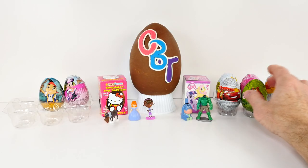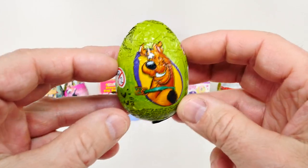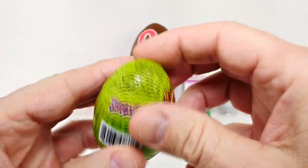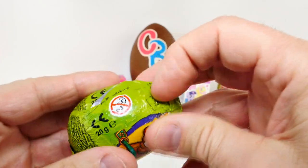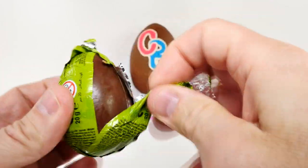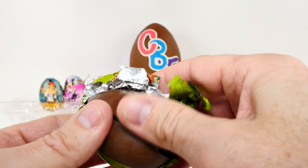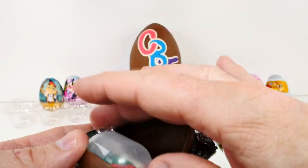I think it's a perfect time for Scooby-Doo. Yay, Scooby-Doo. That's another one we need to do as a Play-Doh surprise egg. We have never done Scooby. That might be hard. And he'd look like chocolate, too. You're right. So now that we have some nice brown Play-Doh.